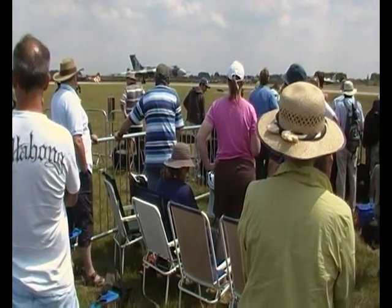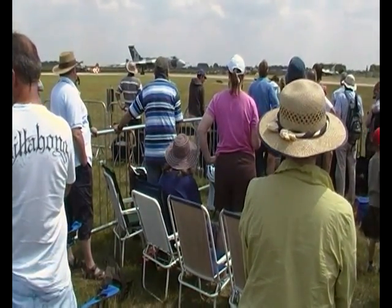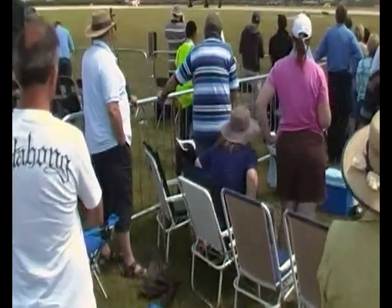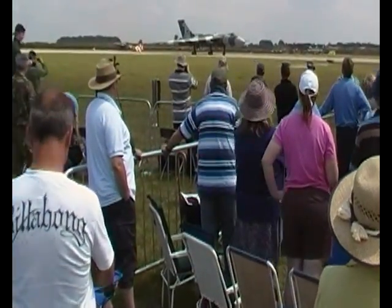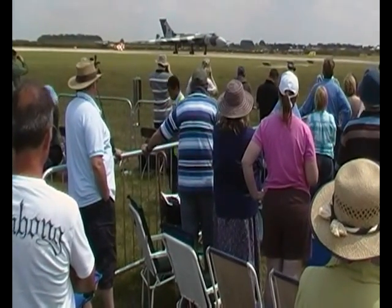Measure of how extraordinary she is, of course, a predecessor of Concorde. And if you take a diagram of Vulcan and extend the length of the diagram by 1.75, you get recognizable Concorde.